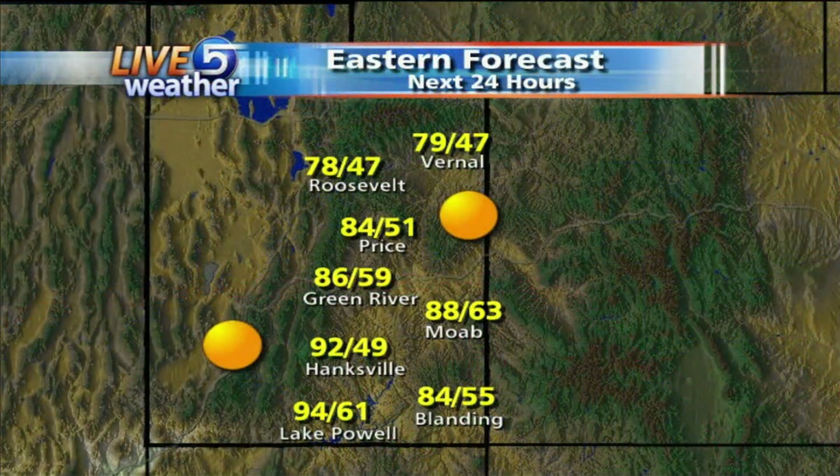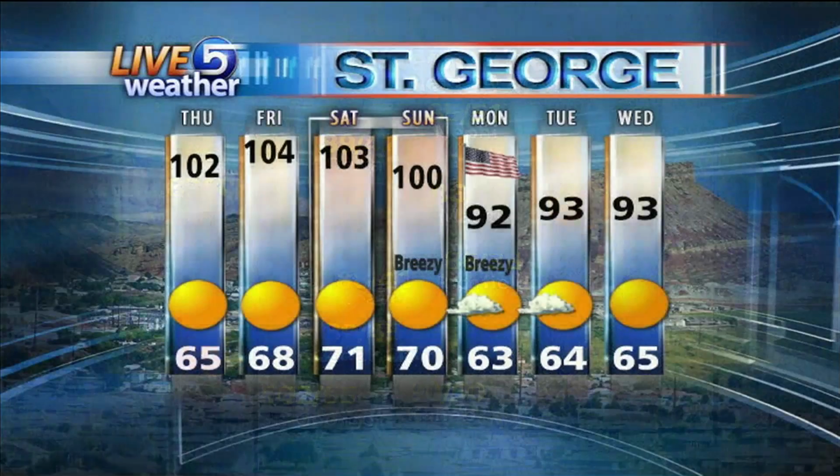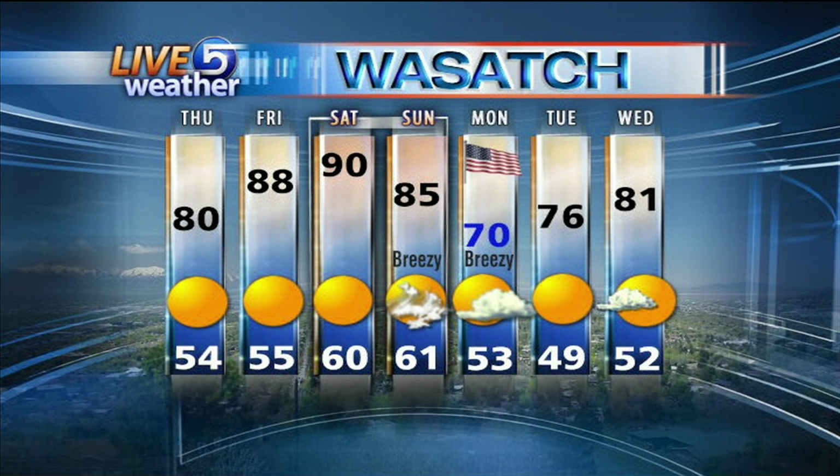Here's the eastern forecast, and a look at the southern southwest forecast for you. Nice temperature-wise, lots of sunshine, 7-day St. George, hot, and then turning a little cooler towards Monday. For the north, it's going to be in the 80s today, close to 80, and for the next 7 days, 88, then 90. I adjusted the temperature down a little bit Sunday and brought Monday's temperature down to 70. So breezy and cooler on Labor Day. A little bit of everything for the weekend.